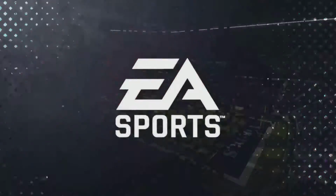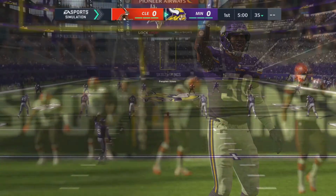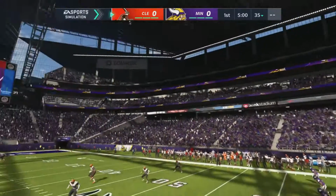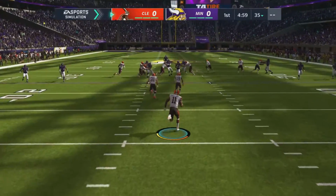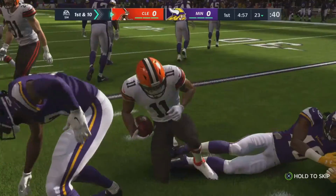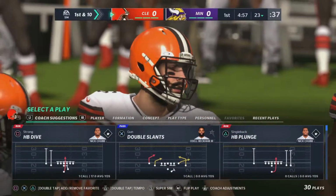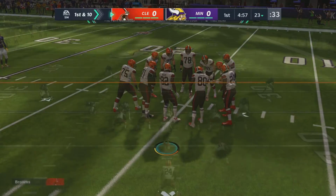A very warm day outside by Minnesota standards, but then again, it is still summer. Either way, the AC is working just fine at US Bank Stadium in the Twin Cities. Straight ahead, we've got a good one on tap here between the Cleveland Browns and the Minnesota Vikings at their own 23-yard line.